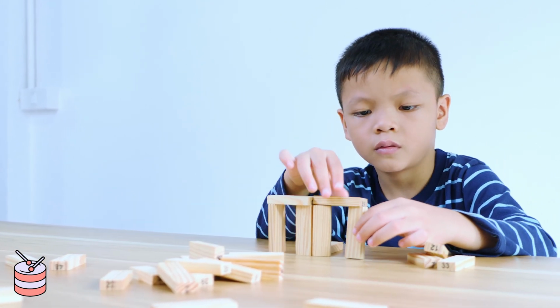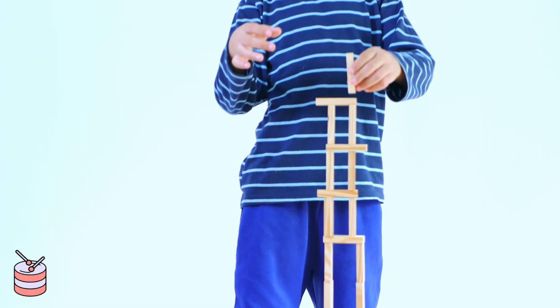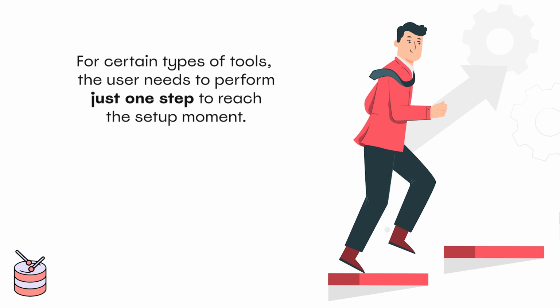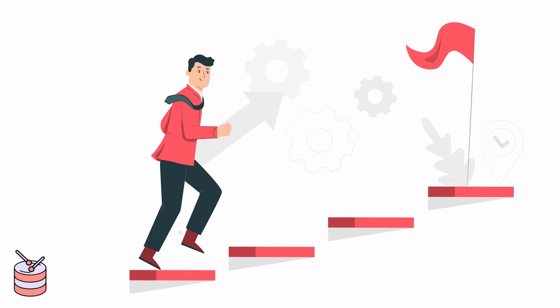Once the user completes that easy step, they're likely to act upon a message asking them to do something more time-consuming. Now, for certain types of tools, a user needs to perform just one step to reach the setup moment, but that one step might not be as straightforward as importing an email list. So to start using a workflow automation tool, a user has to connect an app that they wish to use in a workflow, which, depending on the app they're trying to connect, might involve several sub-steps.